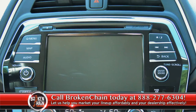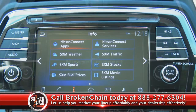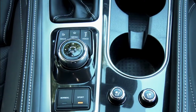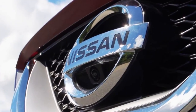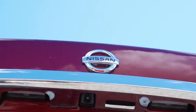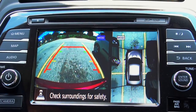This 8-inch multi-touch monitor powered by Nissan Connect technology combines navigation, security, and entertainment. The display commander allows easy access to control the infotainment system without taking your eye off the road. The 2016 Maxima offers a relentless amount of technology, such as rear view and around view monitoring, providing a 360-degree bird's eye view of your surroundings.